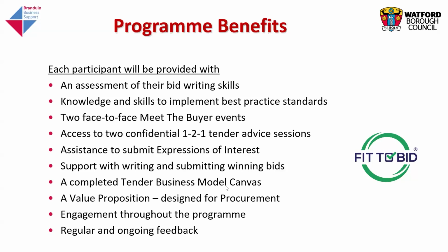Your value proposition. The way that I would describe this, and this is something we will get to in this webinar, is that one of the things you have to do when you're responding to a tender is to get inside the head of the buyer. What problem are you solving? So your value proposition is about what problem you're solving. What do they need and what do you do to make that better for them? So it isn't a normal sales process in the classic sense, where you normally sell your services. It is slightly different, but getting in the head of your buyer and building your value proposition around that is really essential. There'll be engagement throughout the entire program with lots of people, and then regular and ongoing feedback, so that you can make sure that you're getting the best out of it.